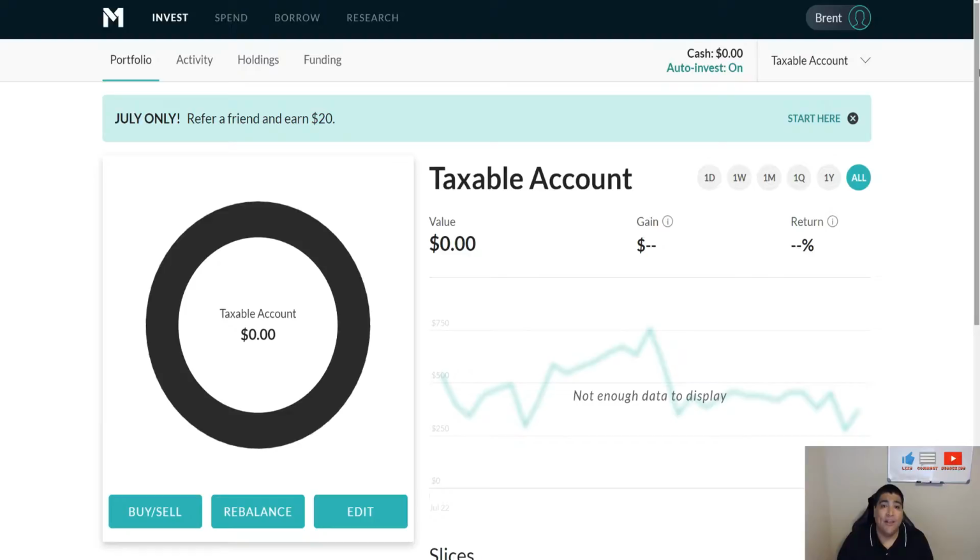Now, if you're brand new on the platform and you start a brand new account here, if you start a taxable account, you want to deposit $100. That is going to get you started on this platform with $100. You're going to get started, you're going to get investing. Plus, you're going to have this ability to also refer out this platform to your friends, your family, your coworkers.